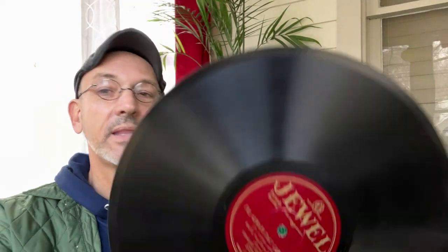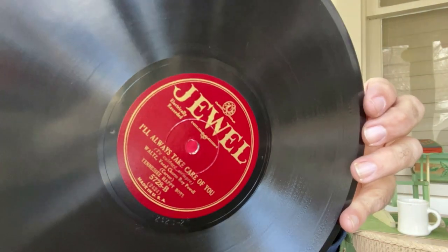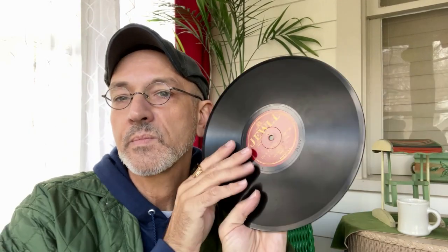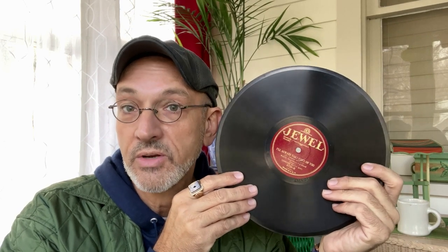Anyway. And then on the Jewel label, which is what we call a dime store label, a cheap label, we have I'll Always Take Care of You by the Tennessee Happy Boys, whoever that was. You would get pseudonyms all the time. If you were under contract, let's say that Ted Lewis and his orchestra was under contract with Columbia, well, he could still record for other companies, but he couldn't use his own name.